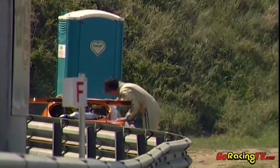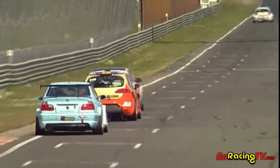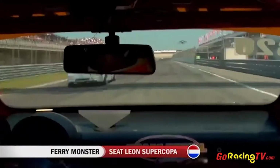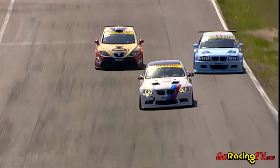Only to drop out of the race later on. So it's Michel Schaap being chased by Ferry Monster in the Seat, about to pull out of the slipstream. And it's the fight for second position. Koen Bogaerts is already in Tarzan corner. He's the leader in this race in the Supersport 2 class.